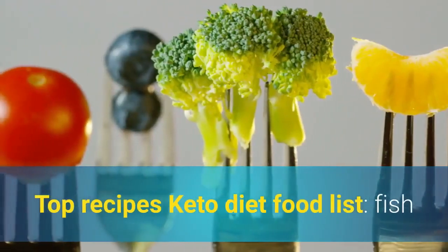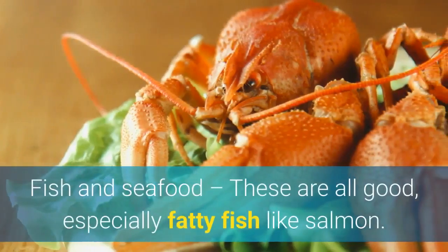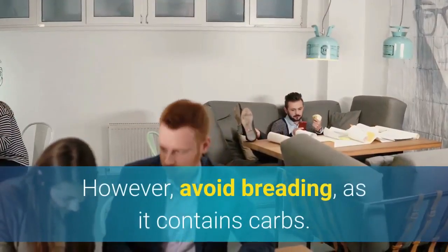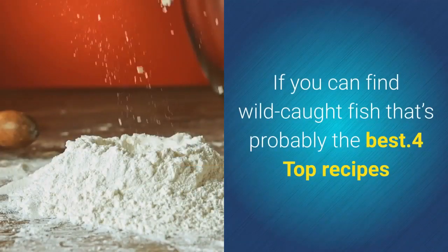Top recipes. Keto diet food list. Fish. Fish and seafood, these are all good, especially fatty fish like salmon. However, avoid breading, as it contains carbs. If you can find wild-caught fish, that's probably the best.